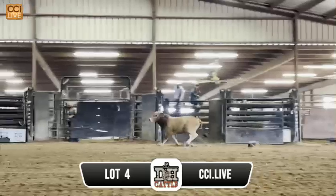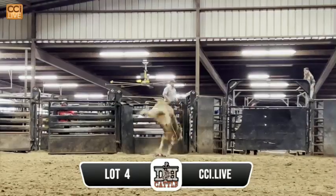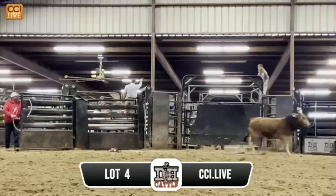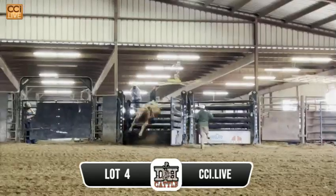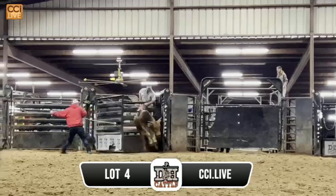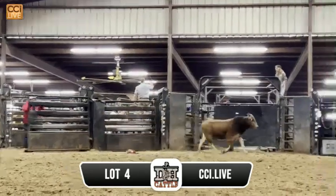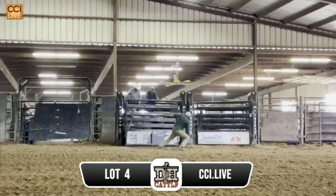I believe that. He's got as much kick and rare and drop and size and athletic ability as any of them that I've ever laid my hands on. And he's all there. This calf has got a temperament, and he's going to be some work, but he's going to get it figured out, and he's just around the corner from doing it.